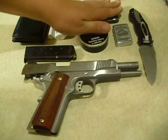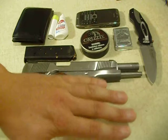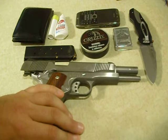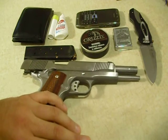So I'm sure you've all heard it before, but just be very careful. Know what you're doing. Make sure that you have absolutely no other option if you're going to use deadly force. Make sure that you have exhausted every option, that you have retreated as far as you can, and you have no other place to retreat.